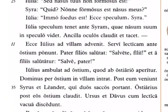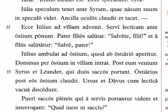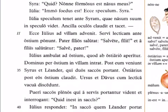Salve, welcome to this video lesson on Chapter 7, Capitulum Septimum, and we're starting in Section 2. I'm going to briefly go over this first paragraph here, starting Ecce Iulius, because we actually had a peek at that in the last video. Ecce Iulius, look, Iulius, ad villam advenit, arrives at the villa.